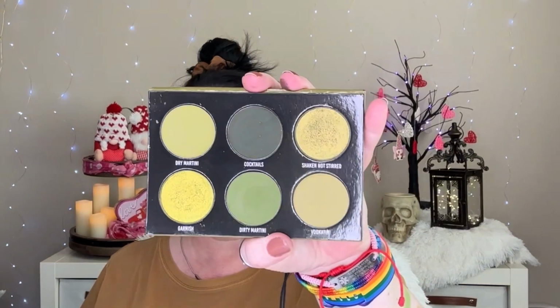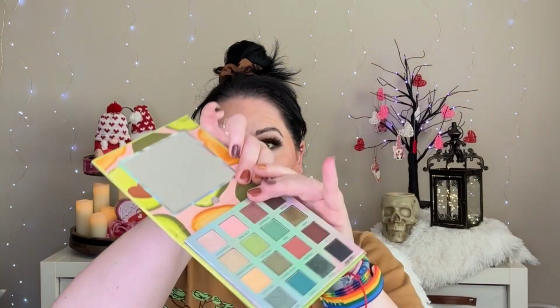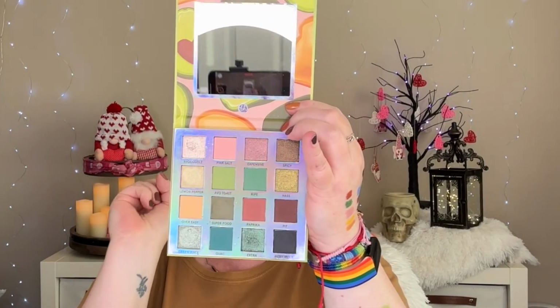Next, I used for the very first time the BH Avocado Toast palette. Oh my gosh, this was stunning. The same day that I used this, I also pulled out the Juicy Olive palette. And I realized that there are some shades in here that are quite similar. And I cannot do a complete look with just this palette because there is not a shade that is light enough in here. And yeah, it's not a standalone palette for me. Whereas this palette has everything and then some. This palette to me is just chef's kiss, phenomenal, and I had so much fun playing with this one. So that was BH Avocado Toast and Gimme Glow Juicy Olive.